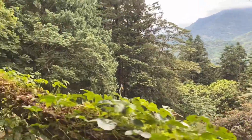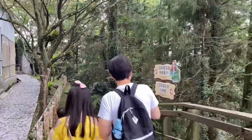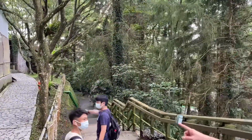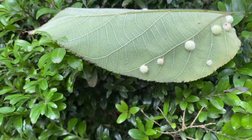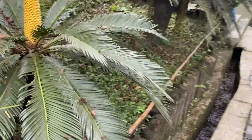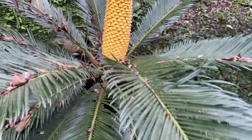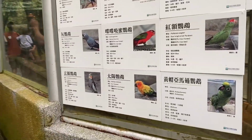It's time for us to relax. Okay, look at the leaves. Wow! Is that a flower? Where's the bird?